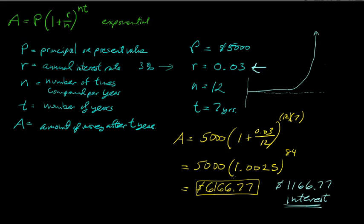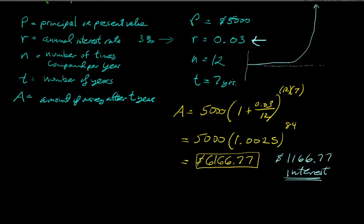Let's do 70 years. Let's do the same calculation, just change t to 70, and let's see what we get. So I'll write this down again. Suppose t is now 70 years. You'll see you get a little bit more money. So 5,000 times 1.0025 to the, well, 12 times 70 is 840. So a much bigger exponent. I'm just going to do it here. Give me a second. So 1.0025 to the power 840, and then times 5,000.